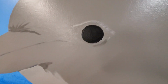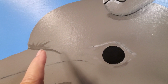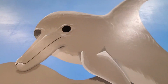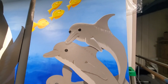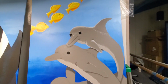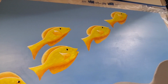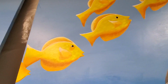You can see where he's started to get some eye movement, and you can still see where his brow is dark, eyebrows are done for the most part. You know, shadows and highlights. All right, obviously not done with the dolphins, done with the fish. So I don't think there's anything else I can do with them to make them more fishy, or less fishy, you know?